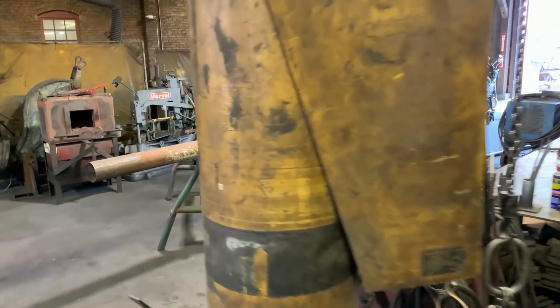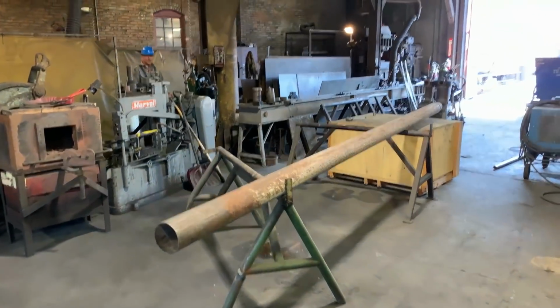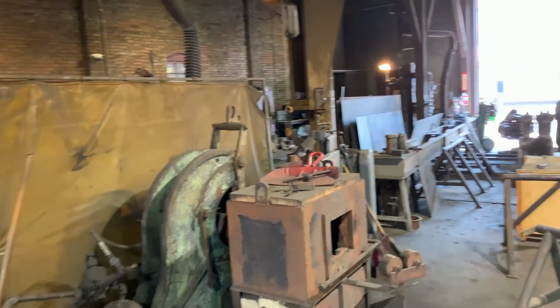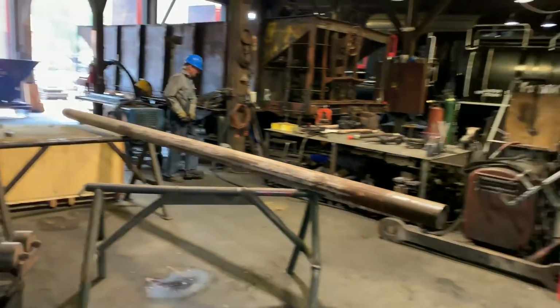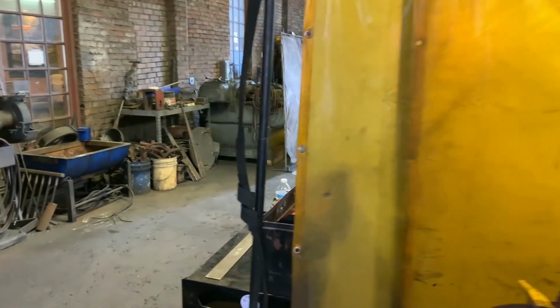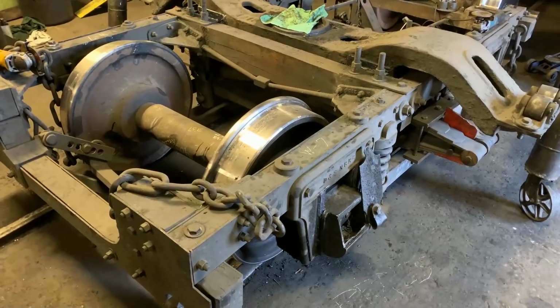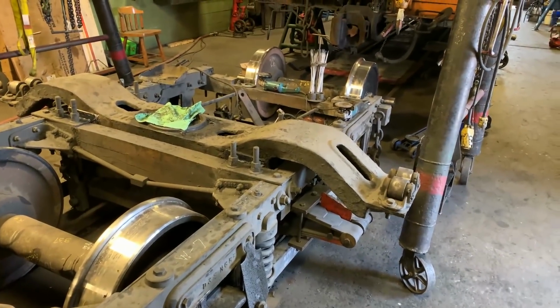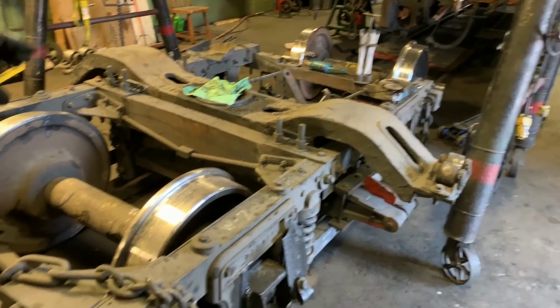Now, one of the complaints, if you will, that you'll hear about this railroad is people say you don't have access to the shops. But you do. Yeah, you do. You have to pay a little extra money, and you have to go through with a supervised visit. A tour guide. And there's some areas they won't take you, but for the most part, if you want to see something, they'll take you there and let you see it.